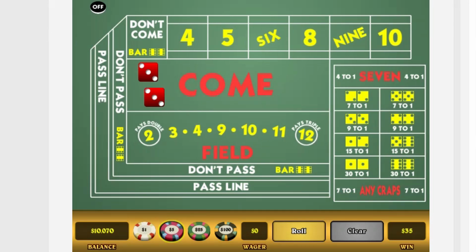Next, let's demonstrate place bets on the 5 and the 9. Now these work just like the place bets on the 6 and the 8. They win if you roll a 5 or a 9, depending upon what you bet on, and lose on a 7. And wins pay 7 to 5 odds. So this time you should bet in increments of $5.